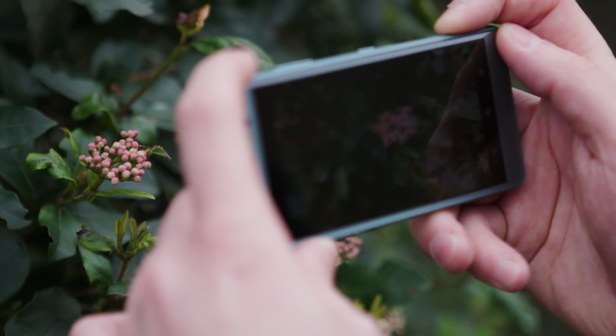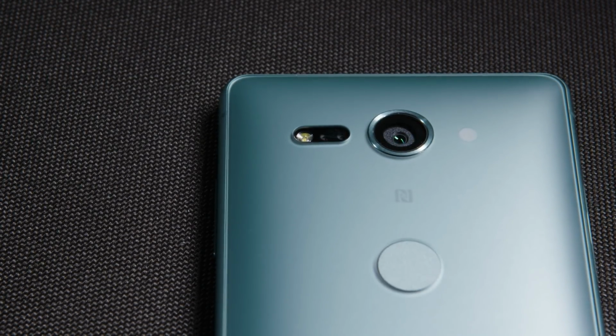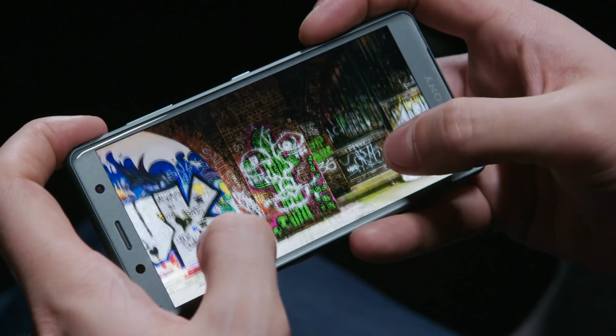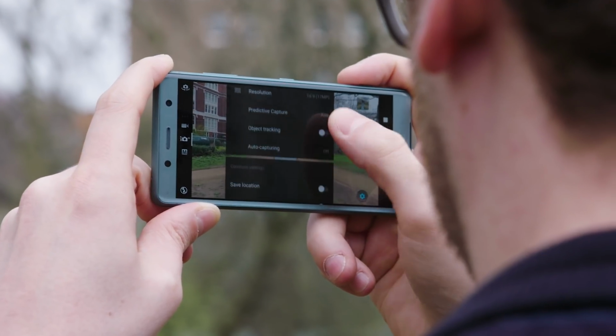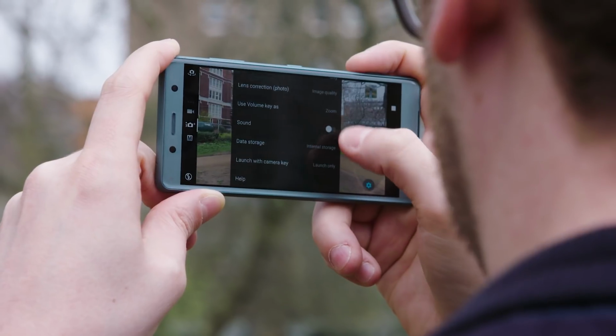Naturally then, you get the same 19 megapixel motion eye camera, which takes great pictures with bags of detail and just the right colour saturation. It's pretty handy in low light too, and the whole experience is very user friendly thanks to Sony's superior auto mode, which handles all the settings for you, and the physical shutter key that makes you feel like you're taking a real photo.